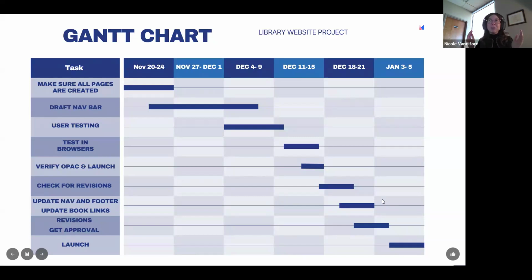So you can see that I spent a lot of time just drafting the navigation bar because that was torture. Literally just doing a navigation bar was absolutely torture. So I needed it. Thank you, Maria.